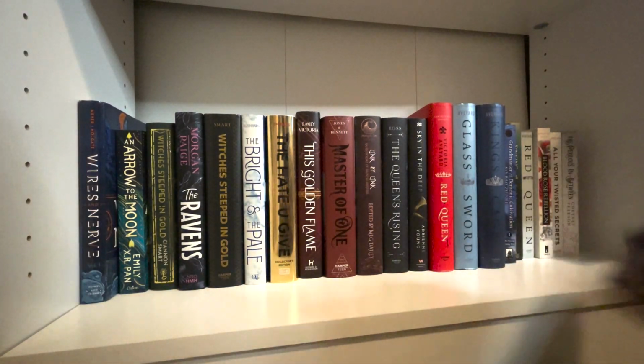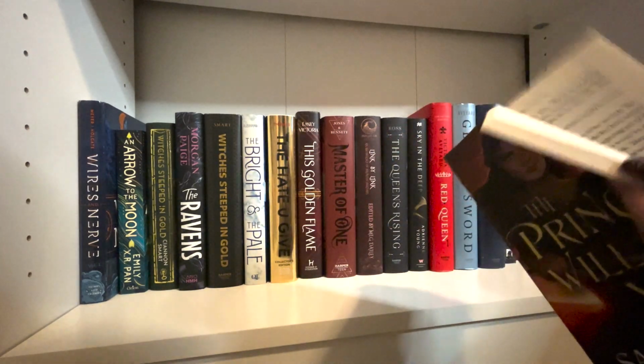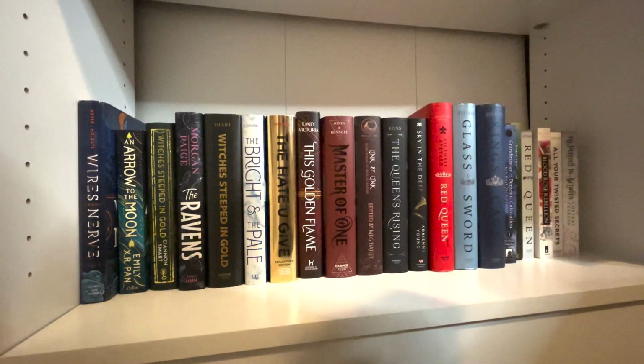Really, actually, this is high on my to be read. The Princess Will Save You. I've heard really good things about this book, and it just sounds really good. And the title is just so catching. I need to read it.